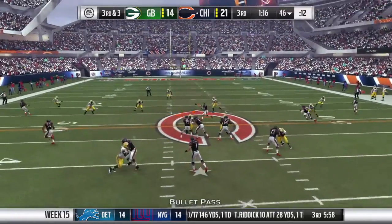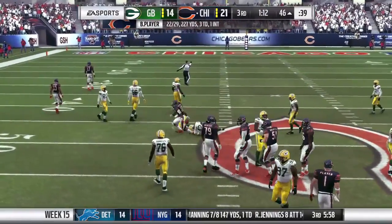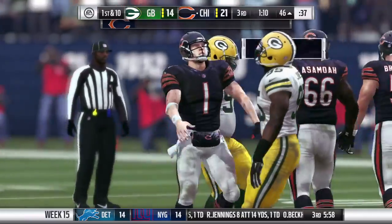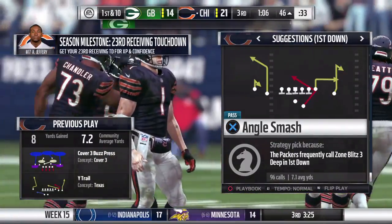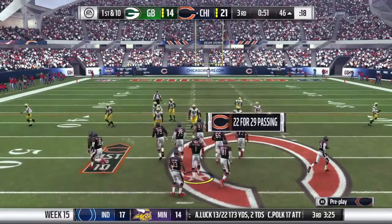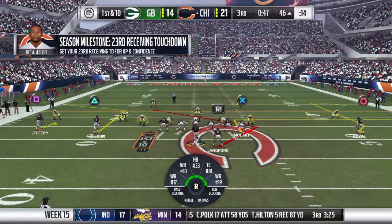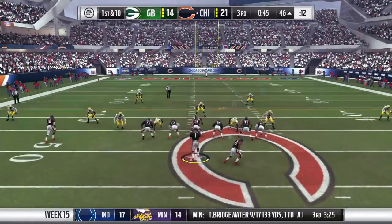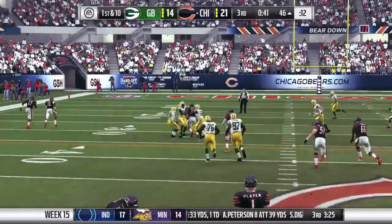On 3rd and short, they'll try and pick it up through the air. They're able to locate Wilson. 8 yards there and a first down. And Brandon, from our time in college football, where receivers weren't running the traditional NFL route tree, one thing they did learn, find open areas, find soft spots, and set up and catch the ball. And I think we just saw that there. Yeah, we saw that indeed, picking up the first.